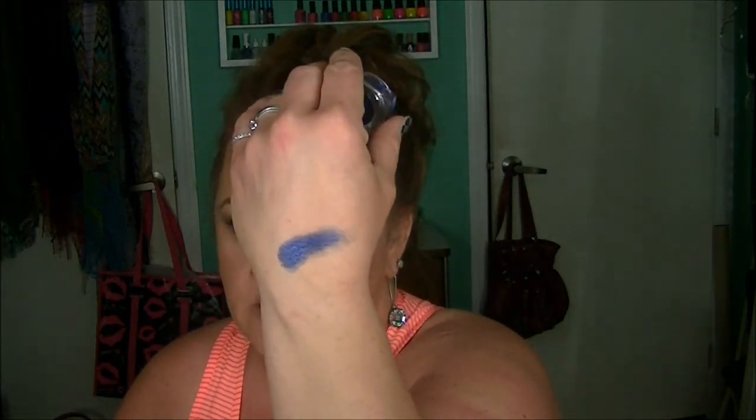Look at that. Oh my gosh, it's gorgeous. That's why I got it. I had to get it because it's so pretty. It's like a sapphire, you know, a true sapphire blue. Oh my gosh, it's so pretty.